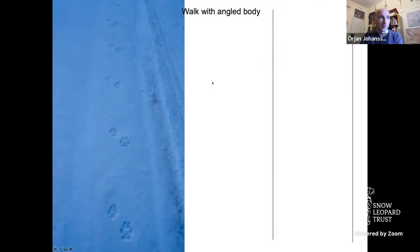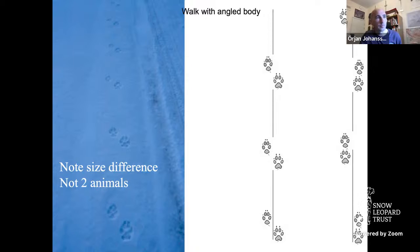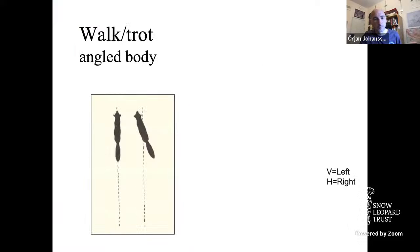So what I tricked you with is that sometimes animals walk with an angled body, and then you get this. You get the front feet and the back feet, which will look like two different animals, one bigger and one smaller. And then you get this front back, front back, front back, or front back, front back, front back. So it isn't two animals, it's just that they walk with an angled body, and the front and back paws differ. So it looks like this. You might have seen dogs do this. For some reason, it's easier for them.